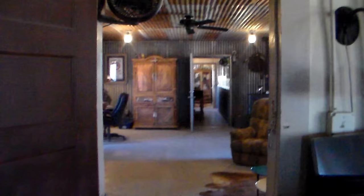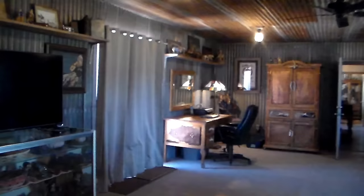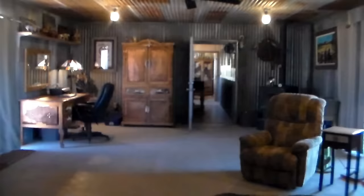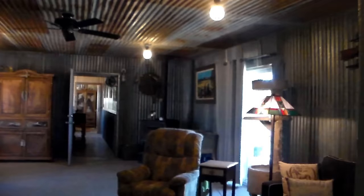We are now walking in through the door into the area that was built in the 1940s as a feed store addition. Before that, the post office sat in this spot. It was a wooden building. In the late 1930s, they moved the post office and poured concrete and built the feed store. That door that you see in front of you is the one that goes into the new addition. And this is now our living room.